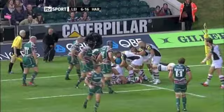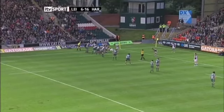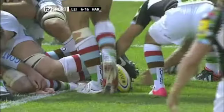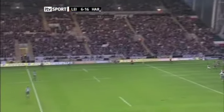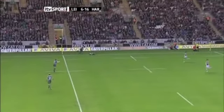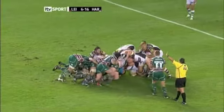Can't tell you how good that tackle was. Not the actual tackle itself, that was amazing, used his pace, but how he got back to his feet and prevented the offload from Maffey. Noticed that Tom Williams is back on for George Shooter.